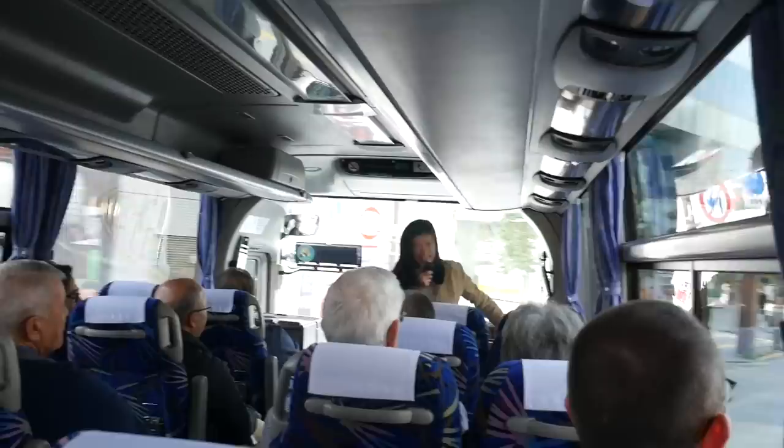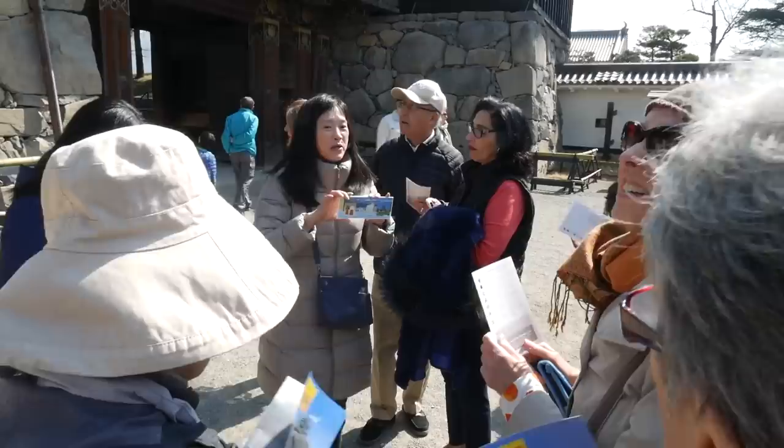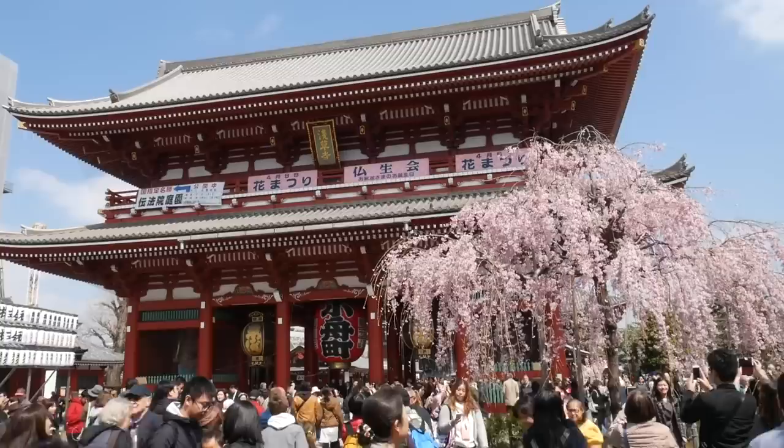In the morning, we were picked up by our English-speaking Japanese tour guide, and then we were taken to all the locations by a private tour bus. At each location you arrive at, the tour guide will explain a little bit about the area and what to do, and then you will have free time to explore and wander off yourself.